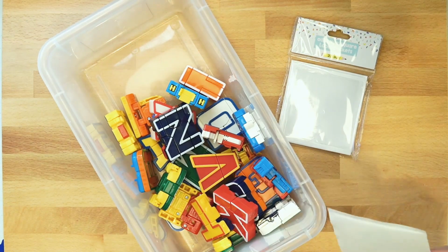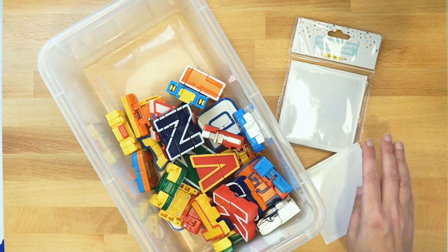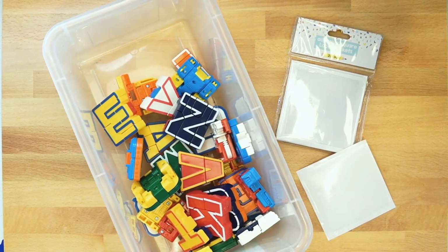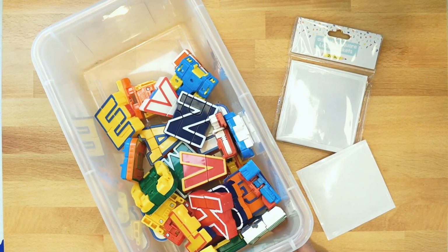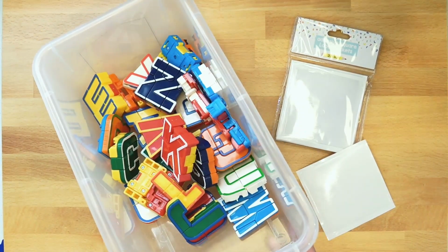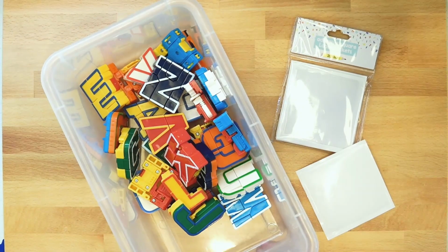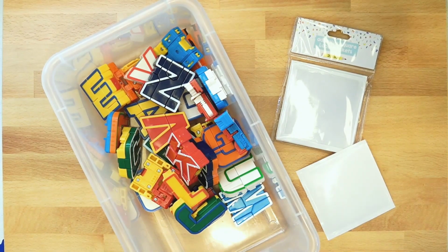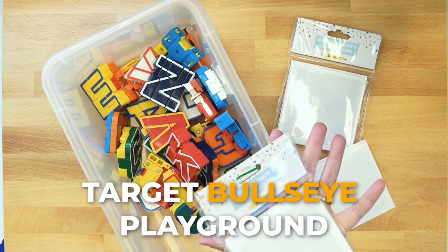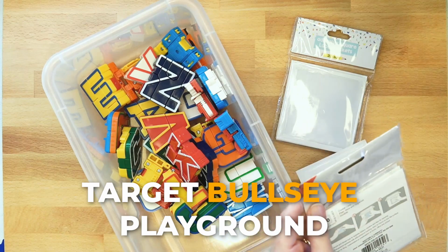Now, I don't always use these clear labels on the shelves, but you can if you want to. They tend to rip up the labels on the shelves quite often, so I use packing tape. Yes, it does leave residue. Yes, it can be messy, but that's what they made Goo Gone for, in my opinion. So you can't go wrong with these label pockets at the Target Bullseye Playground. That is something that I use all the time to label every single tub in every single center.